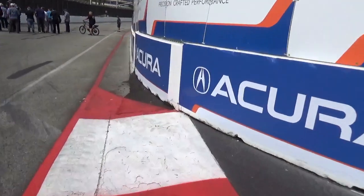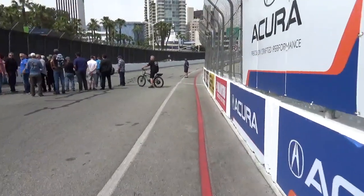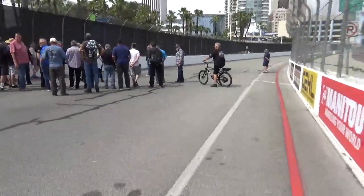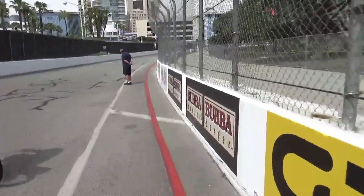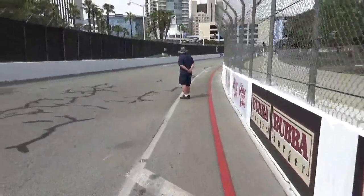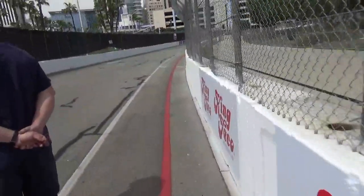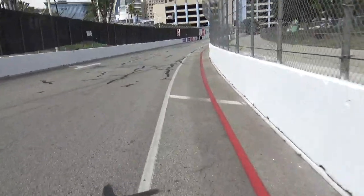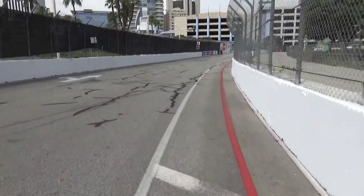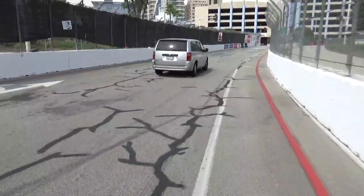All right, so we're going to keep going here. We're going to still go up here. We're going to take a right, and then we're going to pause for a little bit. We're going to walk right up here near the wall, King Taco, and just passing up the Bubba Burger signage again. One thing you're noticing is that the road is a little bit sloped here to the right, so there's a bit more of a challenge than what most people would think on a track like this. Just banked it a little bitty bit.